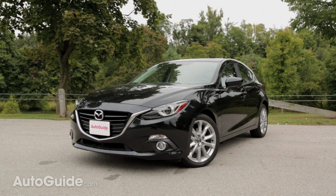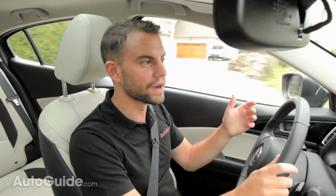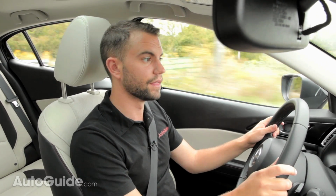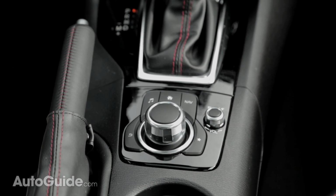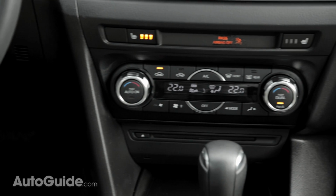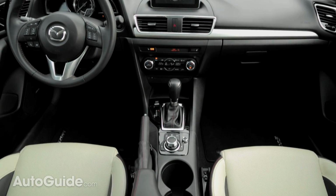But that isn't true anymore because now the Mazda 3's interior is populated by premium materials that make it look and, more importantly, feel like it ought to be a lot more expensive than it actually is. Take the dial that controls the infotainment system as an example. Not only does it look metallic, but it's cool to the touch. All of the buttons have a satisfying click when you press them, and everything is comfortably within reach from the driver's seat.